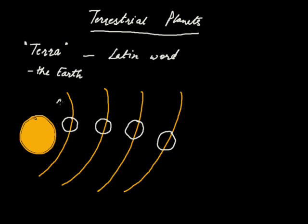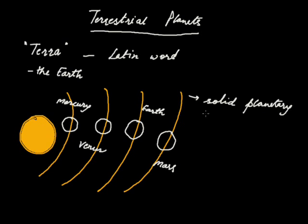The first planet is Mercury, that we know. The second planet is Venus. Third planet is our planet Earth. And the fourth planet is Mars. Terrestrial planets have solid planetary surface. That's why these all are like Earth, because Earth also has solid planetary surface. Second thing, they all are made up of silicate rocks and other metals.